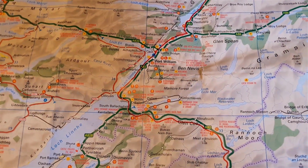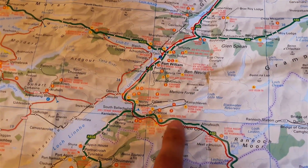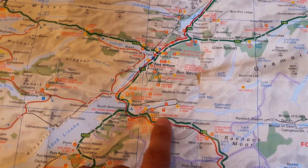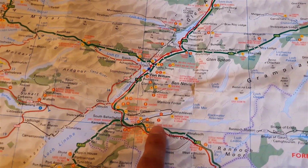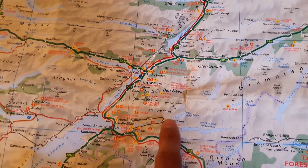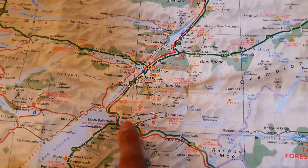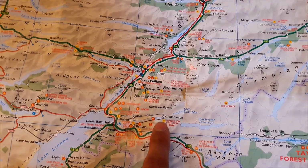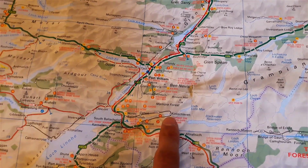Right guys, just a quick catch up before we set off for the first main day tomorrow morning. At the moment we are about here in the Glencoe Independent Youth Hostel. So earlier on you'll have seen me do this route here. It was a little bit wet unfortunately, but there's not much I can do about that. That was the main road, and this was the town I went to here, Kinlochleven, where I got my tea and then came back.